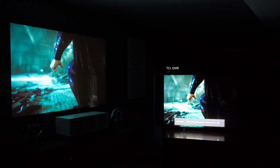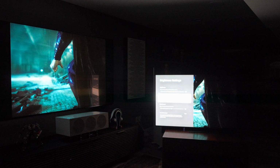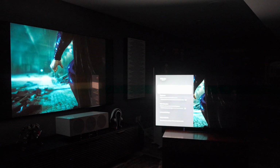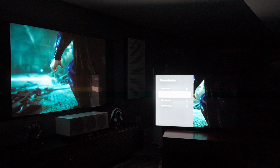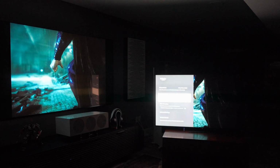But it's just one of those things that I noticed on the QM8 when it comes to the settings: once you up the black level settings specifically, everything will start to wash out. Now, it may not show up on this camera that much, though I try to do the best I can to depict it. But trust me, in person, you do notice this. And it's something I want to call out because there's been some talk in other videos, but I really wanted to hone in on this awareness.